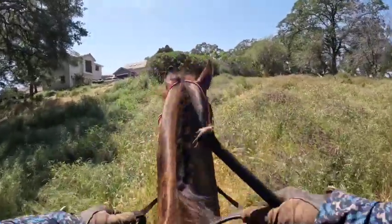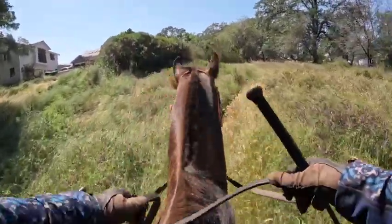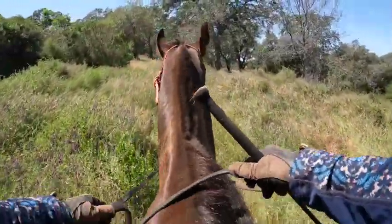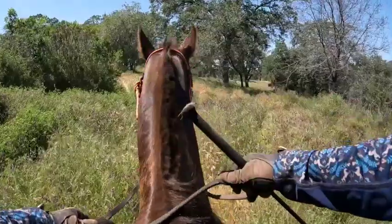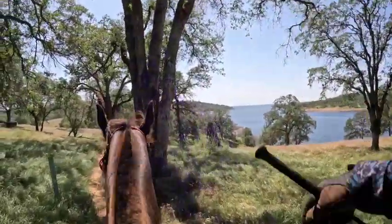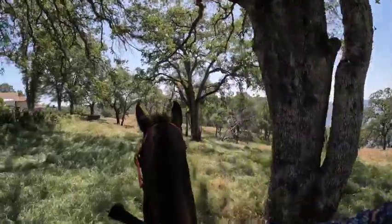Kind of fell out of his canter. He's like, you should look at that nice house because I'm tired, lady. Okay. See, you can see the whole lake. It's gorgeous, right?